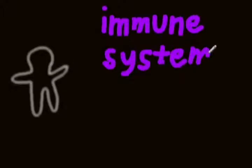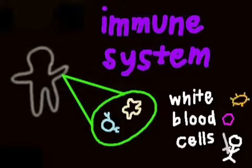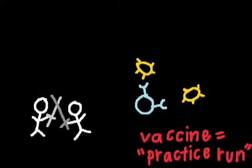Our immune system keeps us healthy normally. It has white blood cells, which act like soldiers in our blood that work to fight off invaders, like foreign viruses or bacteria that do not belong in the body. Just like soldiers need practice to prepare against an attack, our immune system works best when defending against the pathogen it has already encountered. A vaccine functions like a practice run, allowing our body to build up defenses before encountering a pathogen such as a virus.